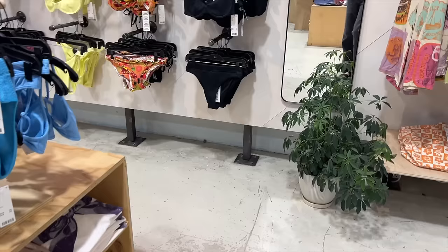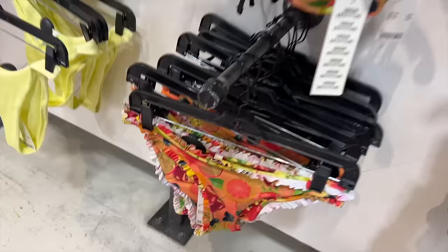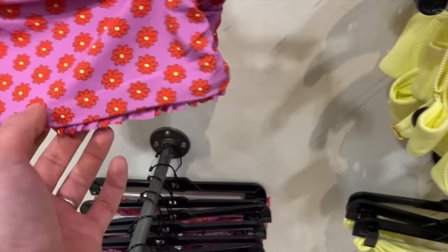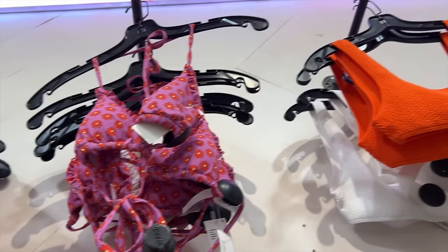Urban even had a swim section, so I was able to find some of the swim trends, and they had a lot of them. They had these frilly ruffle edge swimsuits, which like we said is very popular this season, and they're very printed, which is another thing that's super in. They had some textured rib swimsuits, which is another really popular thing. Again, some bandeau, some ruffle, some prints, all of the trends were here. They even had this other kind of texture that was almost spongy. And they had this black one that was, again, ribbed.